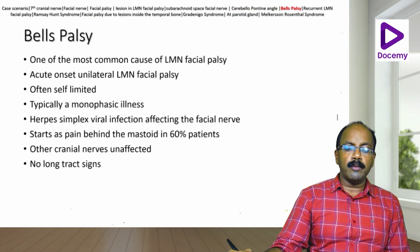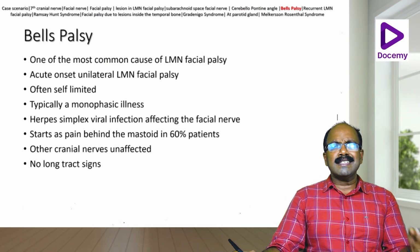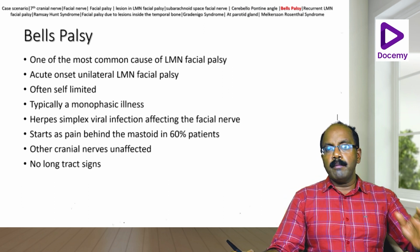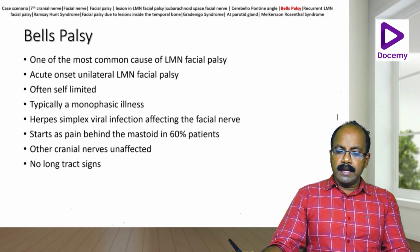Now what is this Bell's palsy? That is our topic proper. It is the most common cause of lower motor neuron facial palsy. It's an acute unilateral lower motor neuron facial palsy. It's a self-limiting disease. Typically it is a monophasic illness.